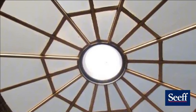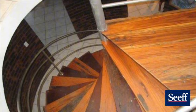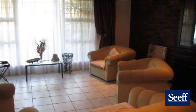There are two lounges, one downstairs and one upstairs, with a lovely bar for entertaining. Large garden area at the back is fully fenced with double garages with direct access into the house. Make sure to put this one on your viewing list.